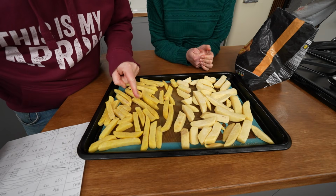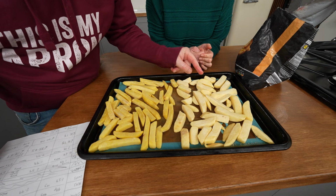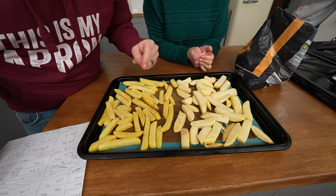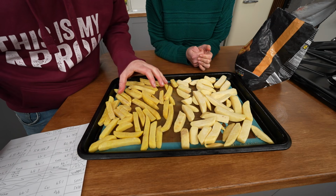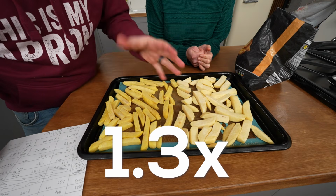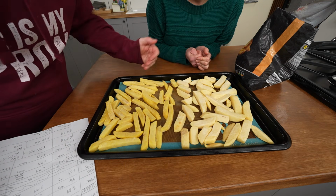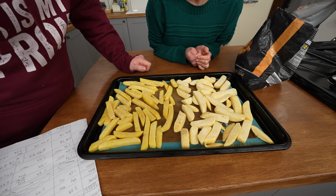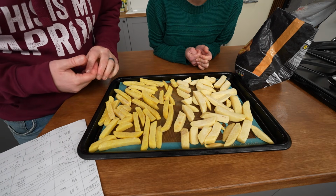Cheap chips, £1.59 for a kilo. Steeper chips, £2.99 for 1.5 kilos. So if we took the more expensive down to 1 kilo, you would actually pay £1.99 for those versus £1.59. So 1.3 times difference, or roughly about 40p between the two, okay? Oh. So not too bad. I was going to say, is that it? I would happily pay 40p more for better quality chips.